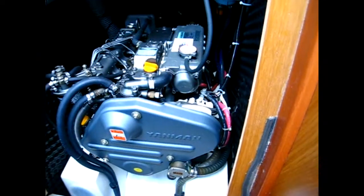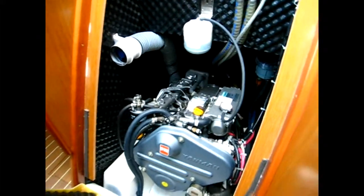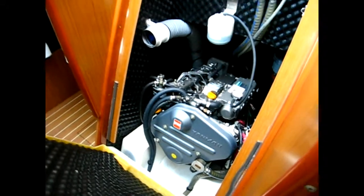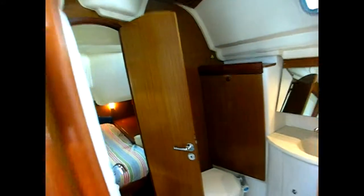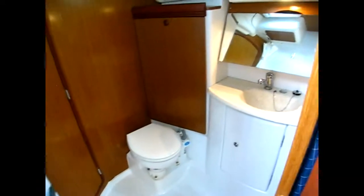Engine has a Balmar high output alternator. Very nice and clean, easy access all around the engine. There's the high output regulator. And this is the aft head, so it can act as a day head. Shower, it's a manual Jabsco toilet.